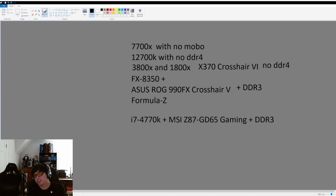Or get a Gigabyte B650M or ASRock B650. I'd have to get a cheap one, because I've got 64 gigs of DDR5 sitting around, ready to go. But I don't have a motherboard, so I'd have to get a motherboard for the 7700X. That would be a pretty nice Linux box though, a 7700X with a cheap B650 motherboard.